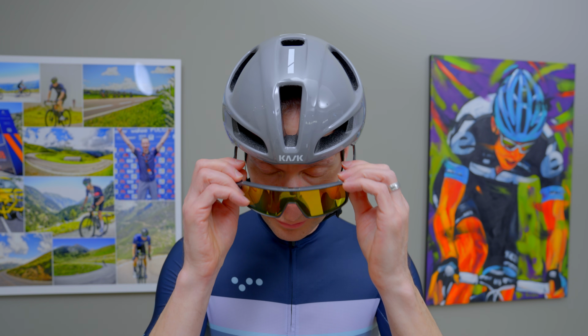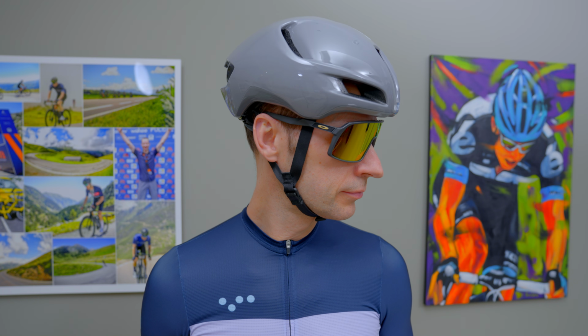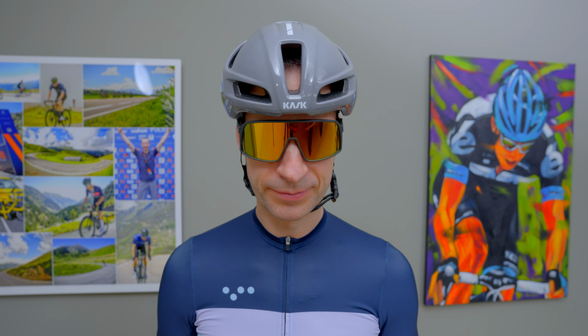The glasses are big and look big. I like that look, but that's just me. Some might find the look too chunky. They definitely have a ski goggles look to them, which you see across several brands.